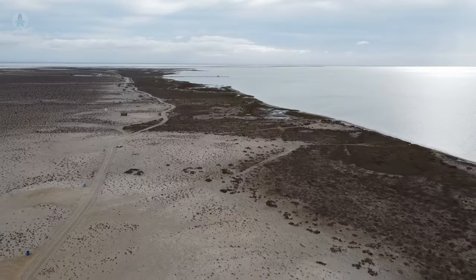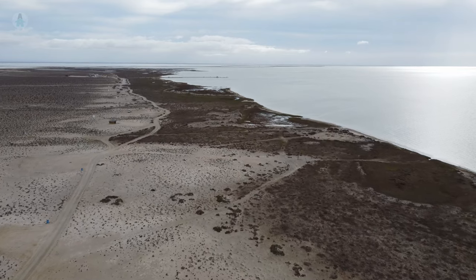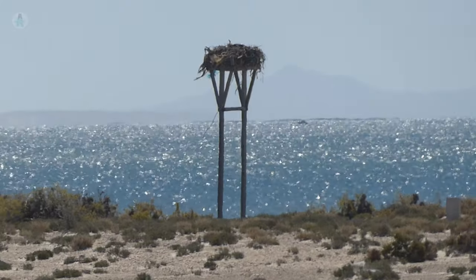So come prepared. The road is hard packed sand, so it's decent to drive on. We're not going to get stuck. It is a bit bumpy though. We'll warn you about that. You'll also note there are some stands with huge nests on top. Those are for the osprey. Otherwise, the main attraction here is to see the whales.